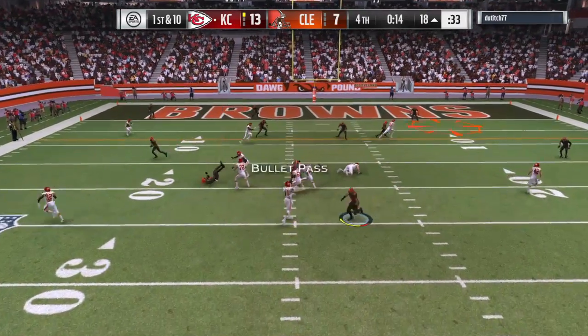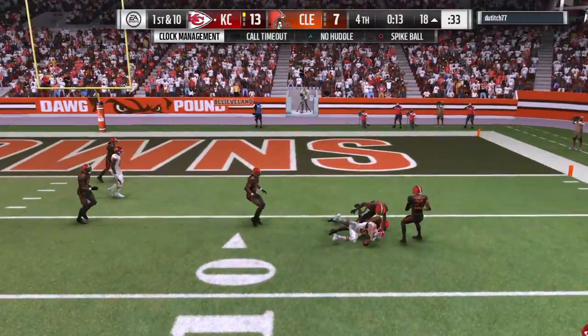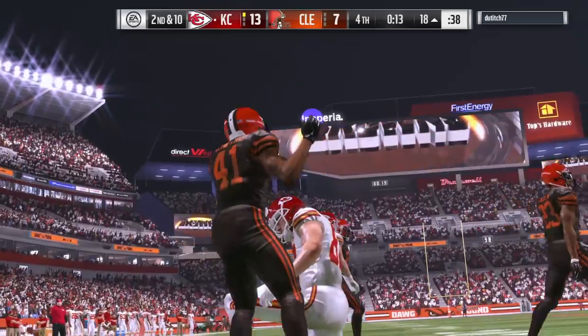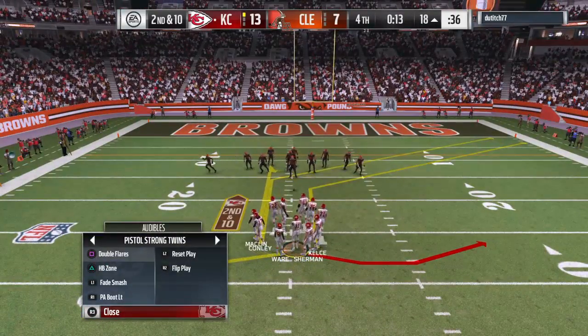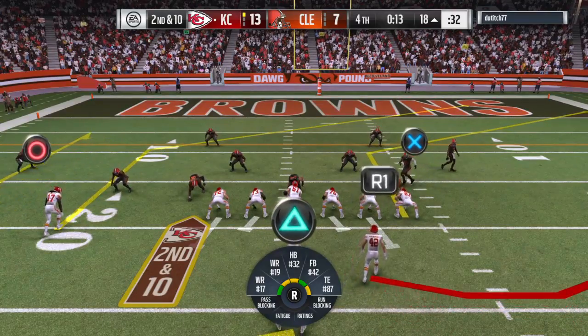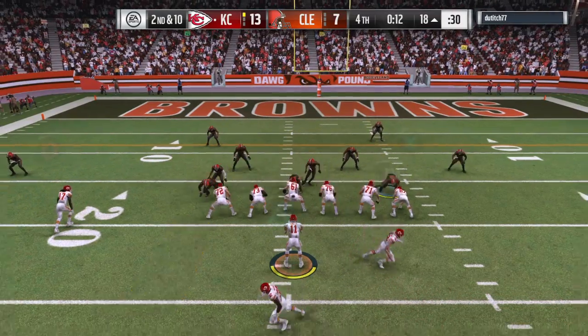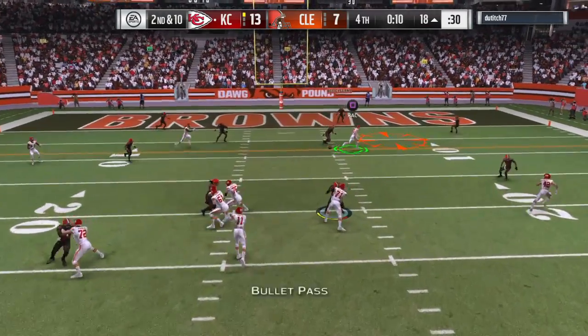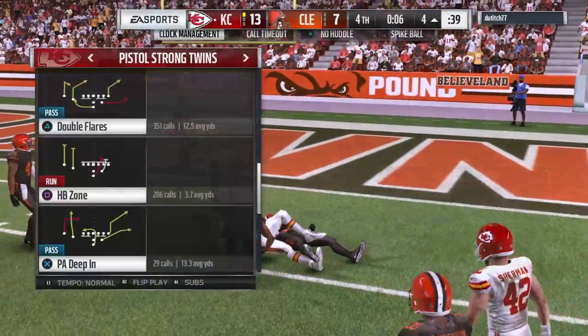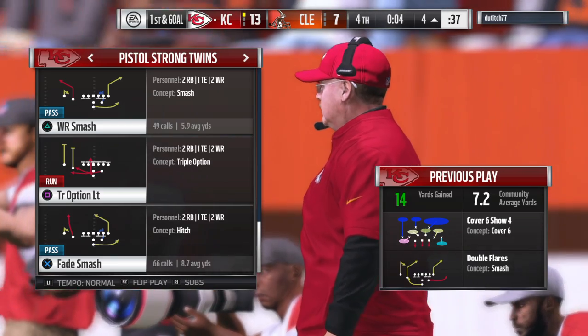Now Smith. He couldn't quite hold it. Got hit. Ball pops out. Incomplete. Whenever I see a drop like that, I have to kind of take a step back and check myself a little bit. So used to seeing those big guys make big-time spectacular plays that when they drop one, I have to remind myself, we ask a lot out of these guys. Block and catch the football, not easily done.